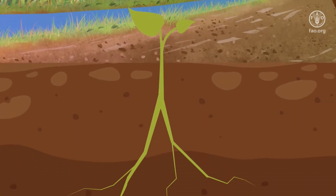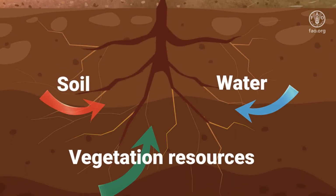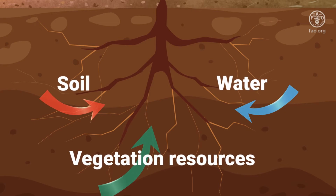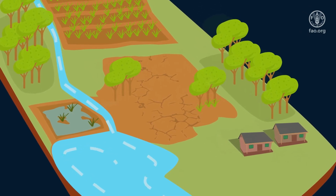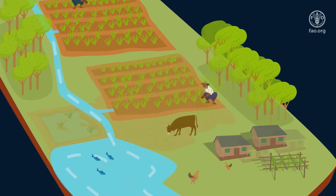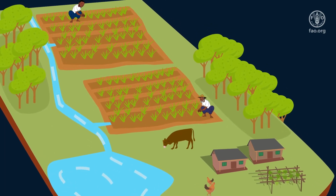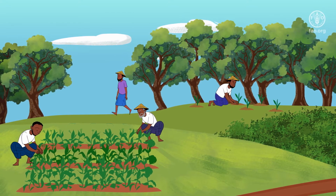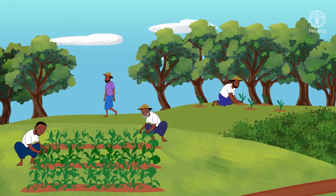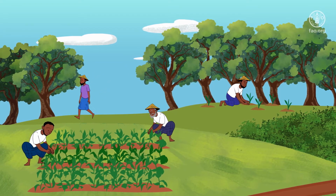This set of practices are aimed at the wise use of soil, water, and vegetation resources to meet human needs while ensuring long-term productivity. Through sustainable water management, drainage maintenance, and pollution control, more fresh water is made available for agriculture. In sustainable soil management, zero tillage, agroforestry, and climate smart agriculture practices protect soils and improve soil quality.